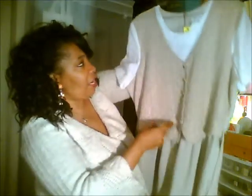Okay, and before I show you this one, let me show you this. I got this because it's one piece, and it's like a culotte skirt kind of thing going on here. Remember the culotte shorts? Well, this is all one piece with the vest and the top.